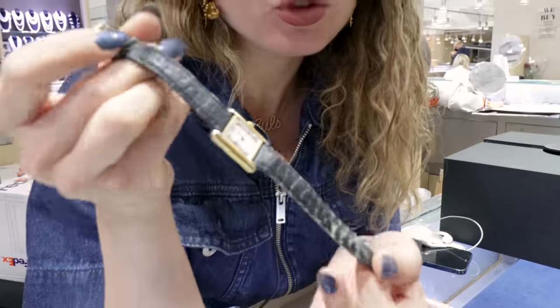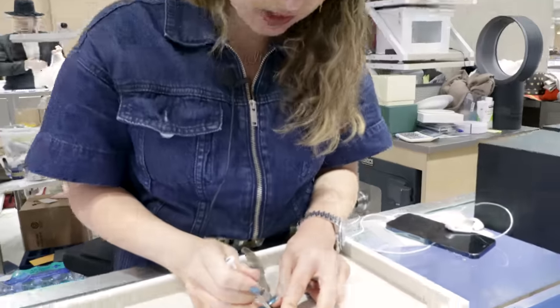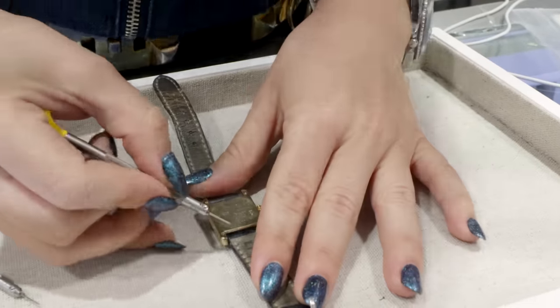Did you see the condition of the straps? It's just horrible, whatever. So I'm going to open the case myself. I learned how to do it. You always give them a second chance to renew, to relive.